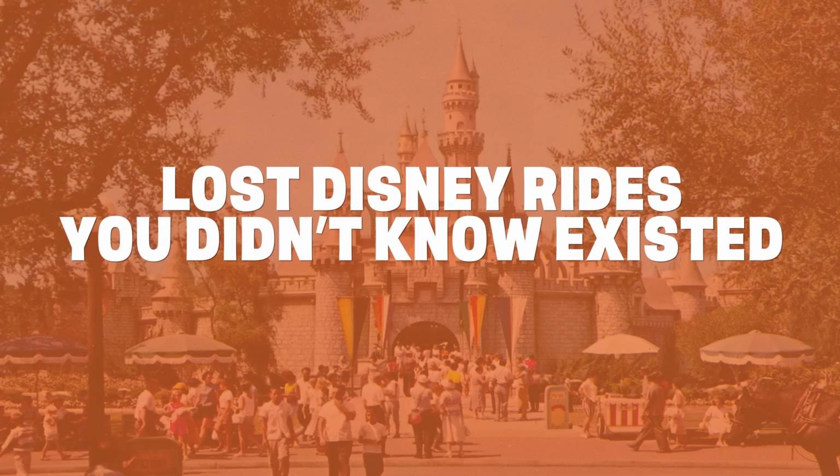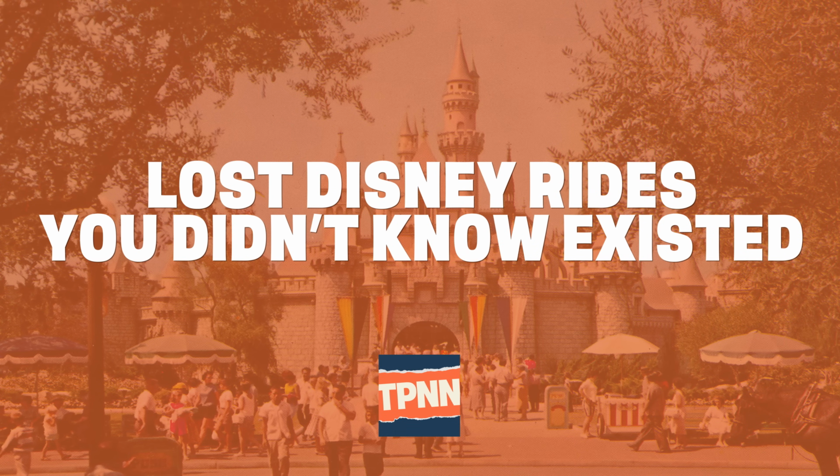Attractions come and go, but some not only don't have the physical staying power, they also fail to make a long-term impression in our brains. It's like the Men in Black showed up and flashed us, removing any lingering memory of the ride. Also, Men in Black flashing us is way dirtier sounding than intended. These are the lost Disney rides you never knew existed.